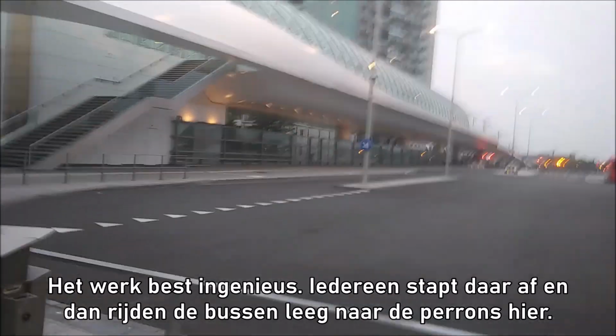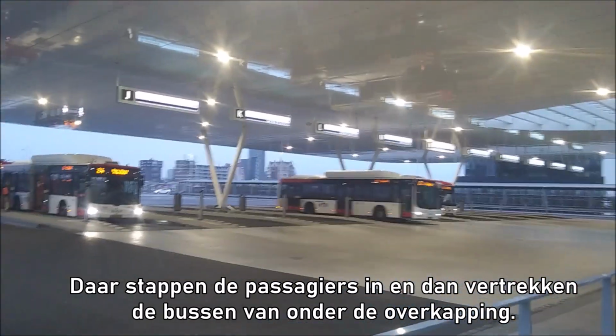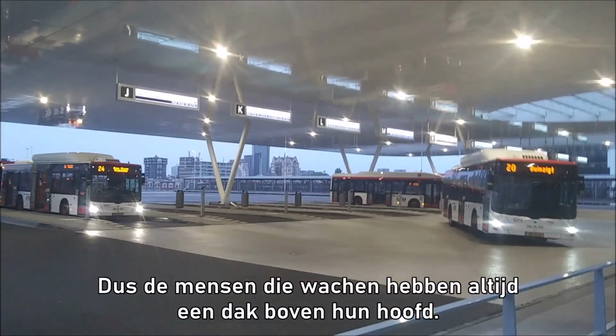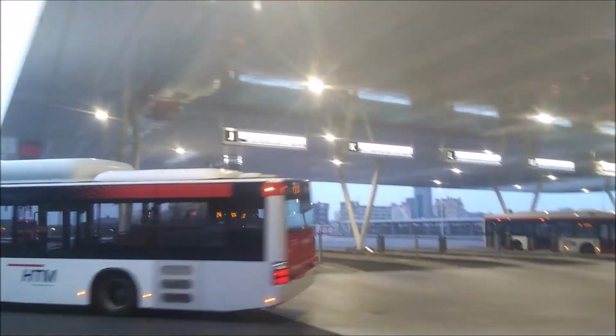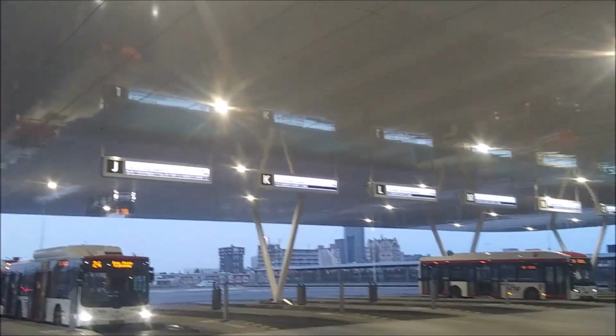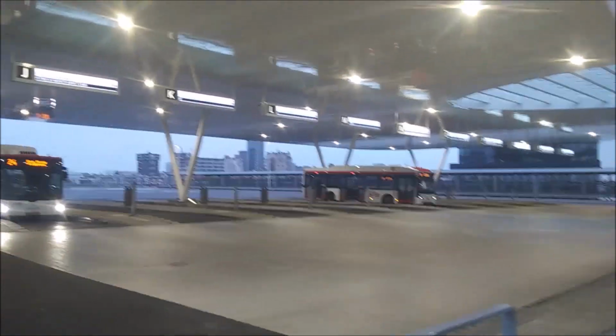Okay, so it's a smart system. They make everybody get off there, and then the bus says let people on, and then they depart from under this. So people that are waiting always have a roof over their heads. Would you look at those screens though? Those are really cool. This is definitely the most modern bus station I've ever been to.